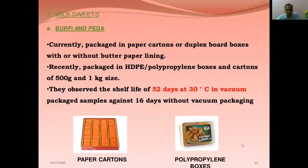And Burfi and Peda. Burfis, which are made out of khoa naturally, have a shelf life of 52 days at 30 degrees Celsius in vacuum, and they can be very well packed in paper cartons and polypropylene boxes, and they stay good. You can see in Diwali the various types of burfis are packed in various types of packages, and they are good for at least 30 to 40 days.